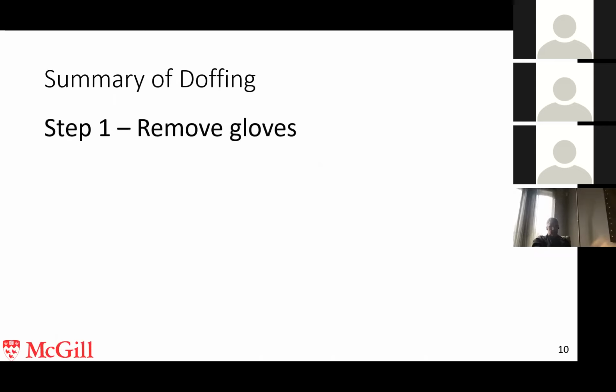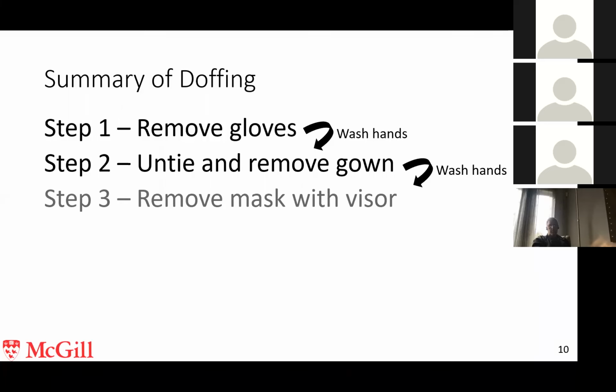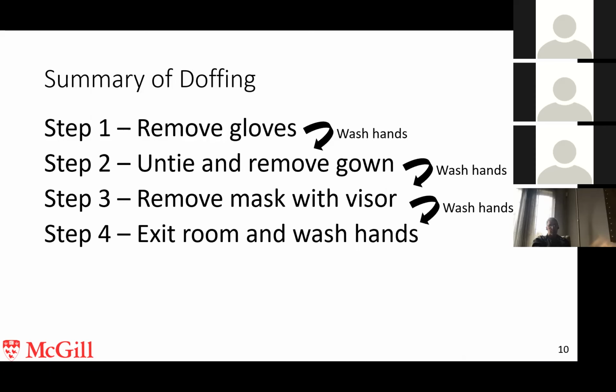So just to review it, you'll remove your gloves and wash your hands right after. You'll untie and remove your gown, and wash your hands. You'll remove your mask with your visor, then wash your hands. Then you'll exit the patient's room and wash your hands.